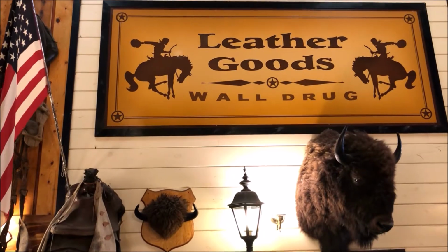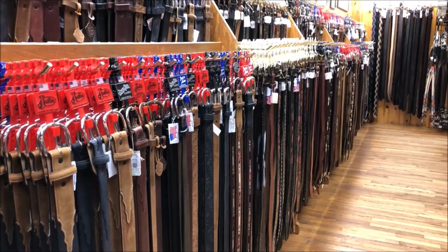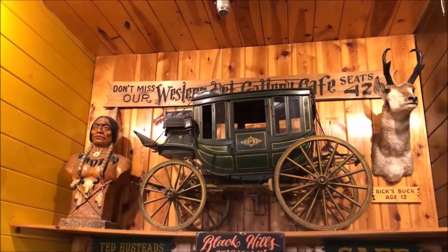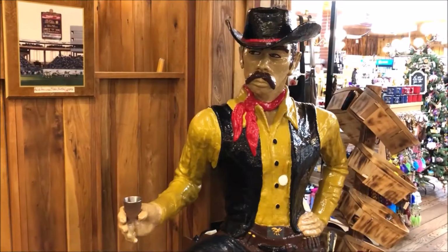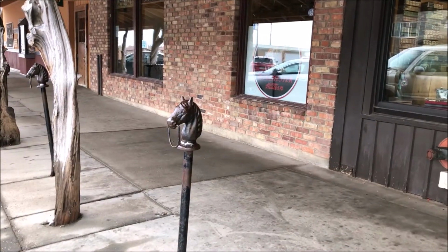Wall Drug is kind of like a mall with 36 different stores and restaurants. It's a mix between a department store and an amusement park, and we've never seen anything like it. It has a strong Western theme that celebrates the Wild West history of that part of the country. That's what makes it so interesting and different from any other store.